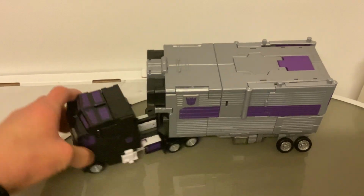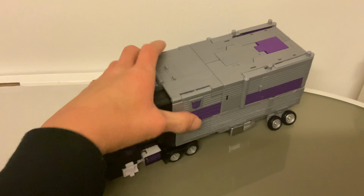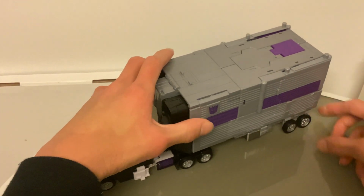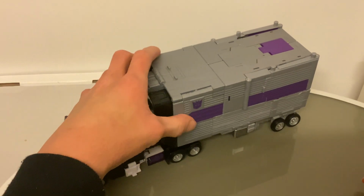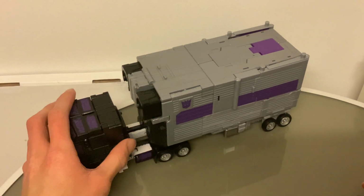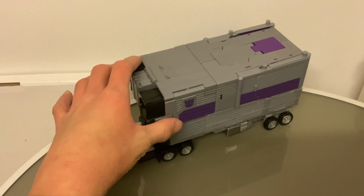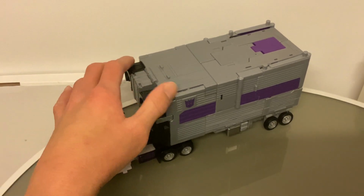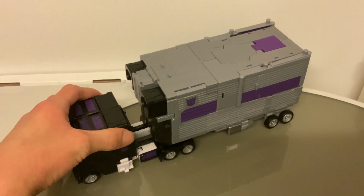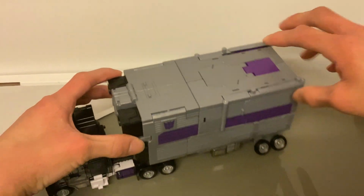And you can do awesome things like this when it turns and everything, and it's so much bigger than the G1. I wish I had the G1 here to compare it to. I left it upstairs, and plus it's at the back of my cupboard, so it's going to be a pain to get out without knocking over all the figures in front. But yeah, I will do a comparison video with the G1 Motormaster and G1 Menasor, with the Legacy Menasor and Motormaster. That'd be pretty cool, but this one is much bigger than the original, and you can finally rival Optimus Prime in this mode, unlike the G1.